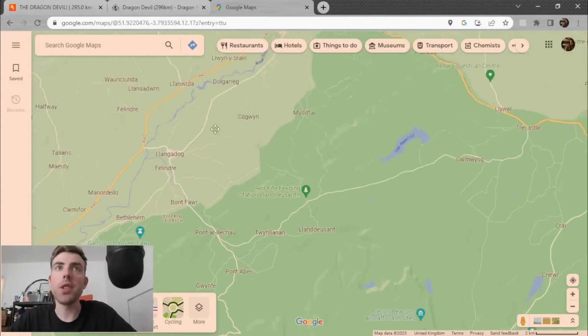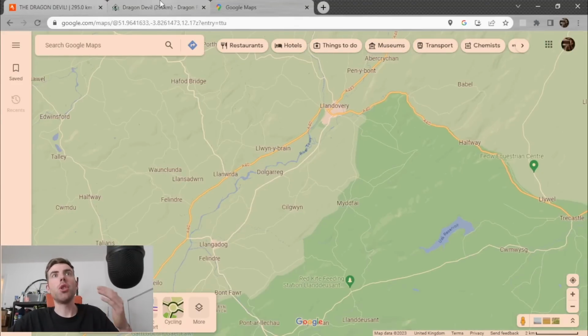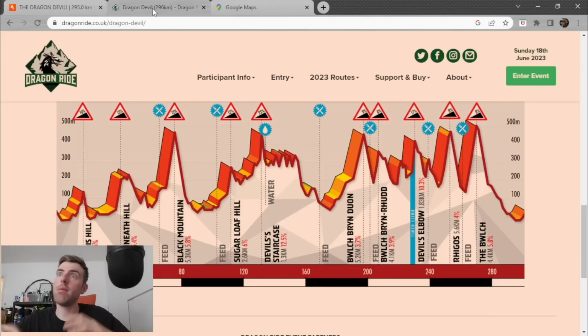So you've got two options there. You can stop. Ideally, if you're with somebody as well, a great tip would be one of you could run into the shop and grab things for both of you while the other person looks after the bikes. That would be a perfect scenario.